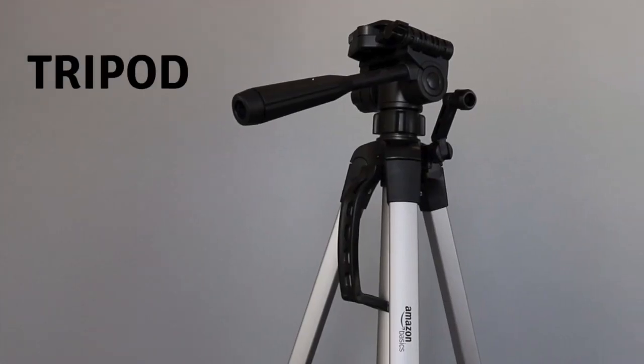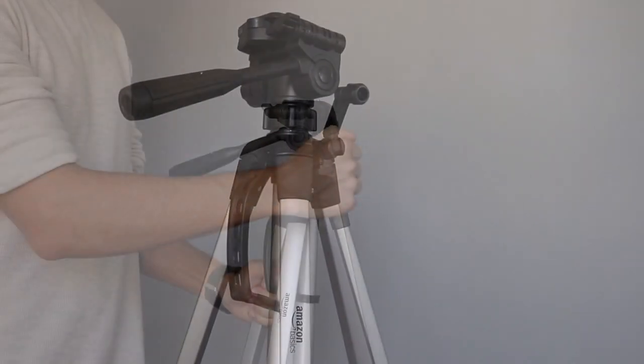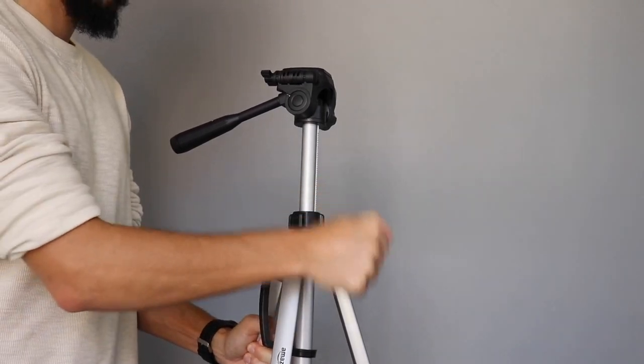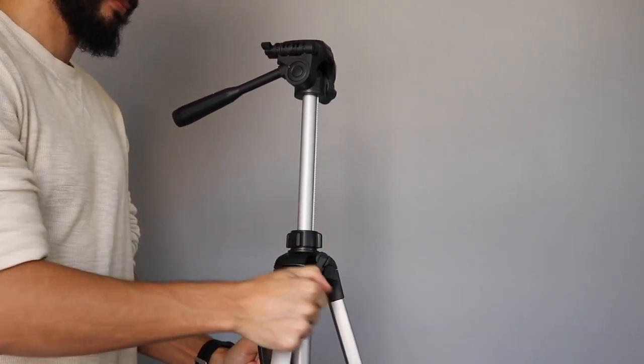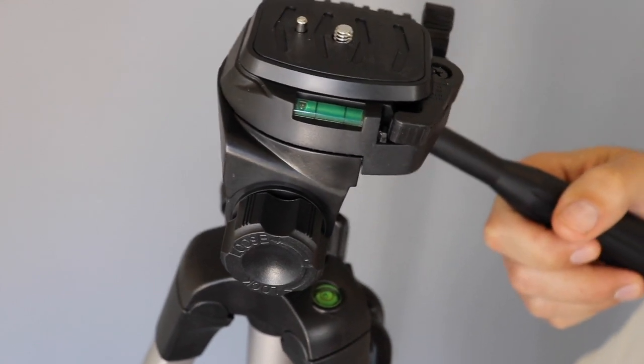Get that perfect shot, whether it be a selfie, family portrait, or outdoor landscape photo with a tripod. This is a 60-inch tripod that stands tall and sturdy. It's very versatile and can move around to get the perfect angle. It also has leveling features to ensure that the shot isn't tilted one way or another.